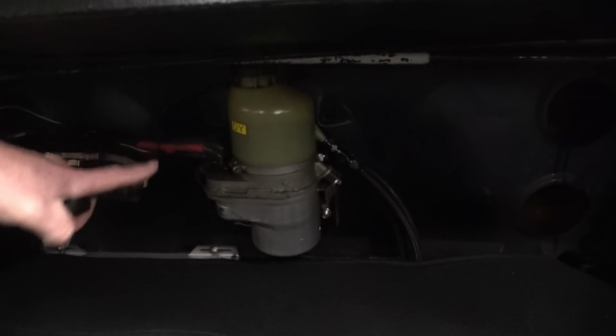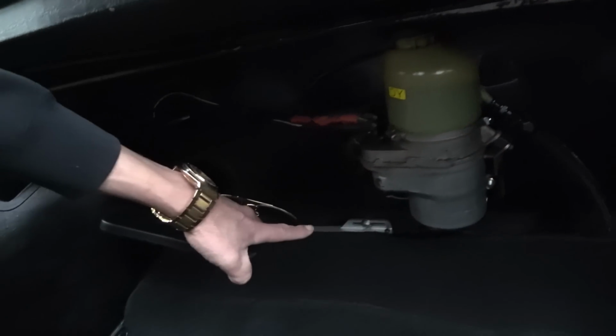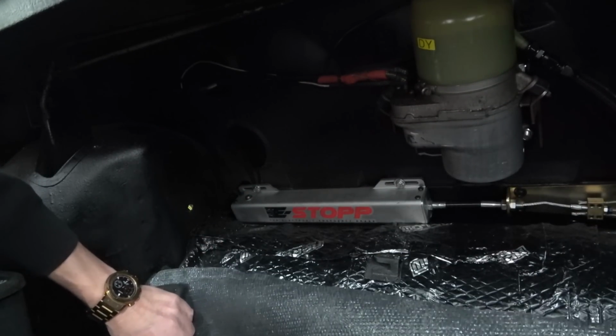And that's where the power steering pump is there. Oh yes. Just here. It's an electronic pump, and that's the handbrake mechanism. If I pull back the carpet, you can see the handbrake.